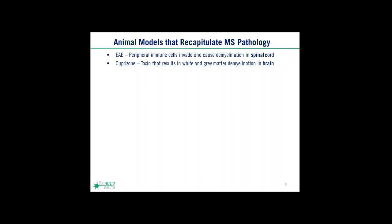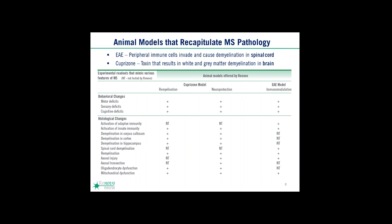And then we also have a cuprizone-based model. Cuprizone is a toxin that results in demyelination in both white and gray matter regions in the brain. So I'm going to talk a little bit more about these two models and what we have been able to achieve with these models at Renovo.